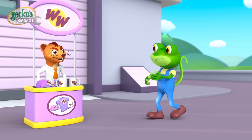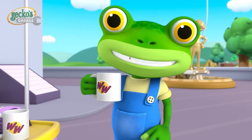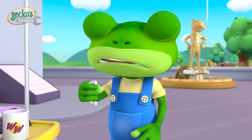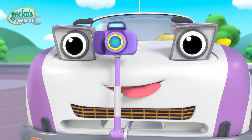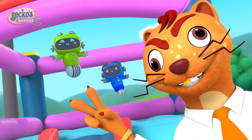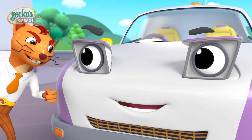Hello, everyone. Mr. Weasel's trying to attract more customers with an open invitation to his garage. Don't forget to charge them for that photo slide.